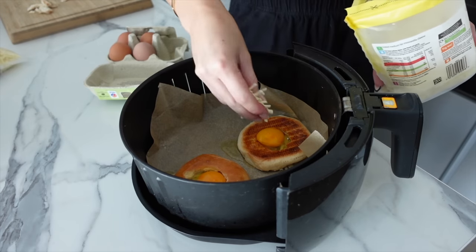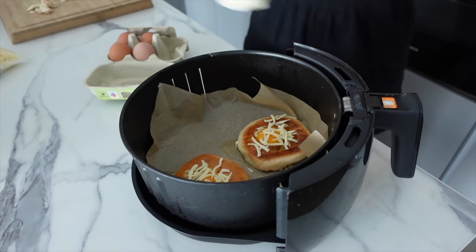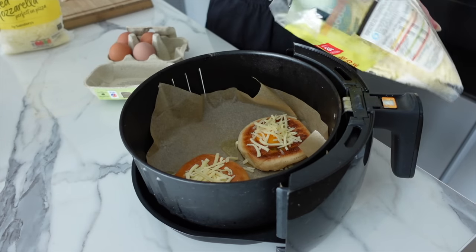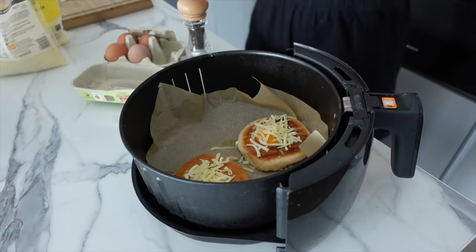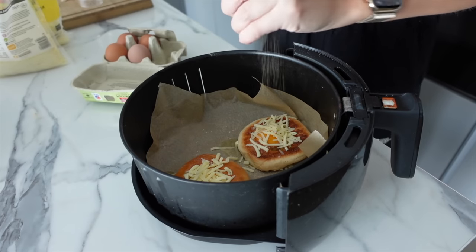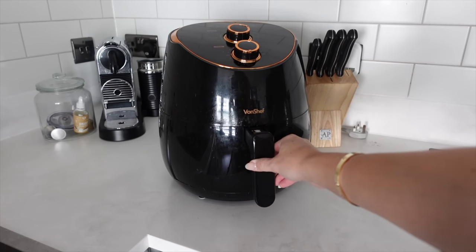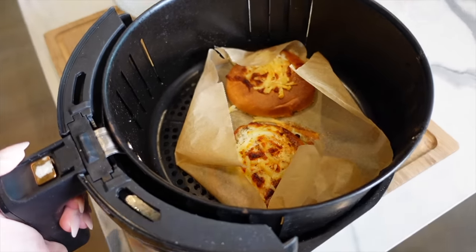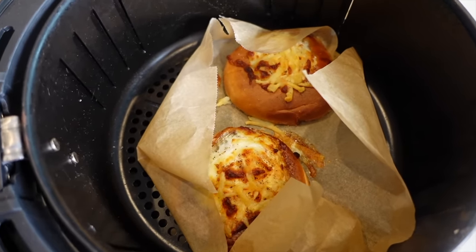I like to then top mine with some mozzarella and some more cheddar cheese. Finally, some salt and pepper. Then we're just gonna air fry it for around 10 to 12 minutes until the egg is cooked at 180 degrees C. Okay, bagels are done. Guys, these look insane.